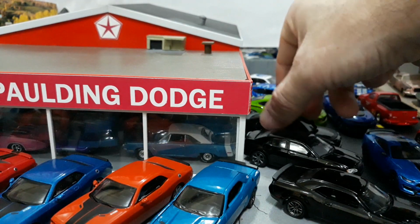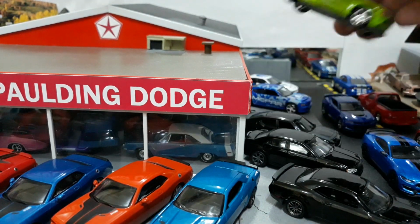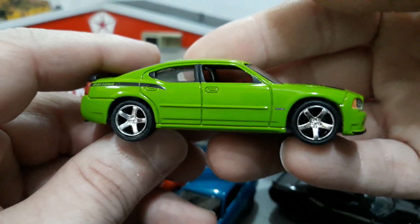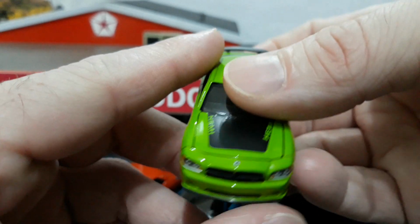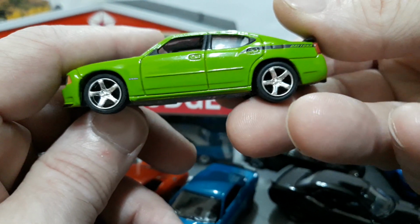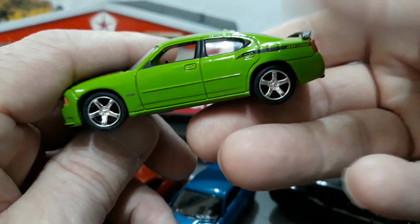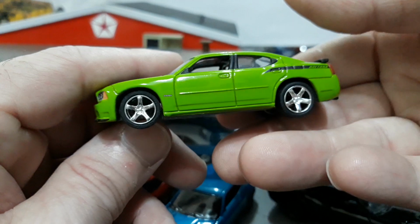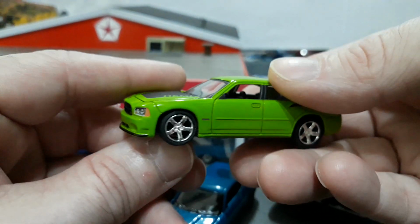Now, another 06 Daytona in Sassy Grass Green. Looks really cool in this green. Great that year to see them bringing back all of the high impact colors, the big chrome 5-spokes, and then the Daytona nameplate and such. So really cool to kind of give it that nostalgic feel.